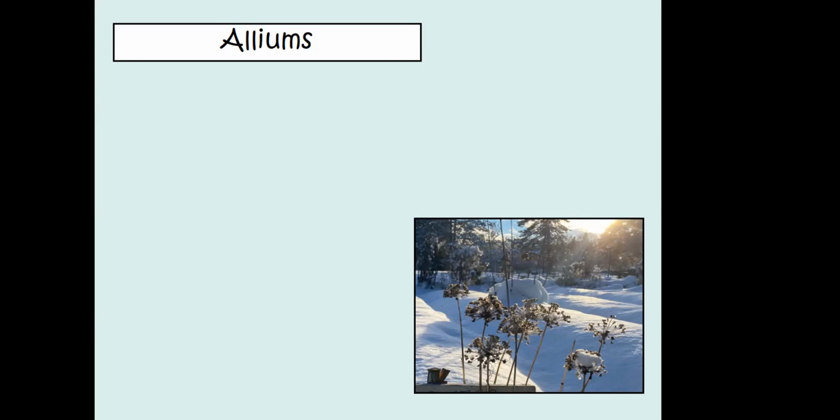And the nice thing about these alliums is that because they bloom so late, they hold on to that seed throughout the winter. And you can see the heavy snowfall at Riley Park, and there are still lots of dried seed heads, which are like huge balls of seed for the birds, so they can't miss them.